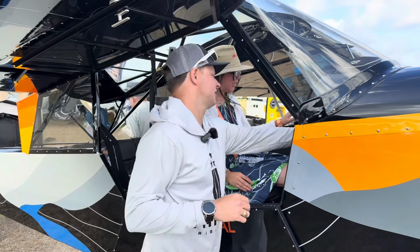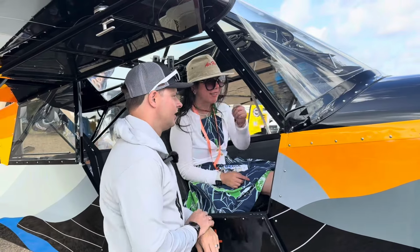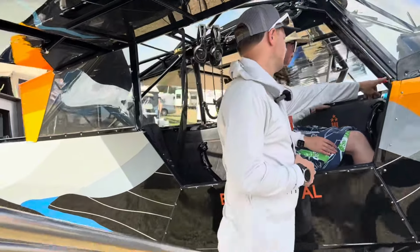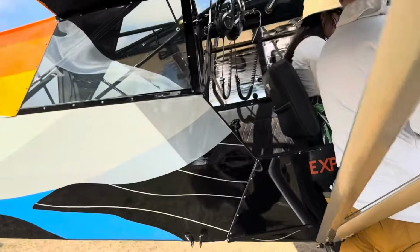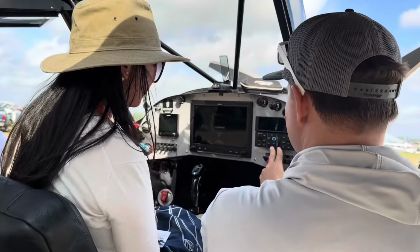So I'll turn on the avionics here. So oh, you have Garmin. Yeah, it's a full Garmin suite. So we have a G5 as a backup over here on the left side. This is a Garmin G3X. This is GPS 275 and a GFC 500.